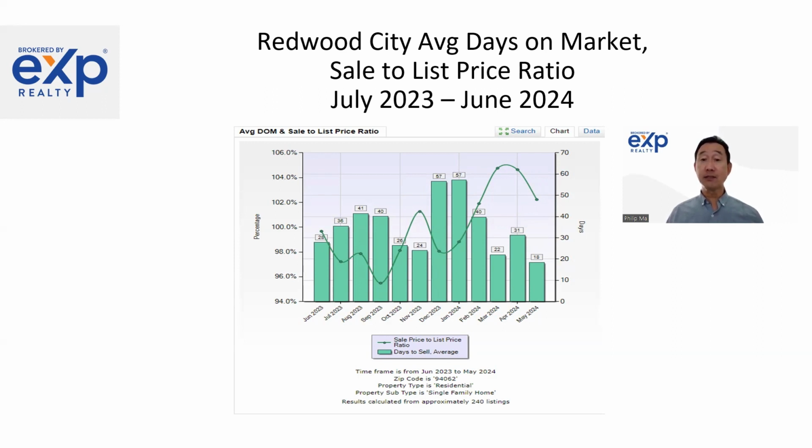In terms of the sale to list price ratio, it is over 100% on average for this zip code. And it did come down from April to May, down to about 101, 102% at the end of May.